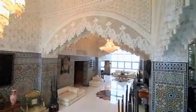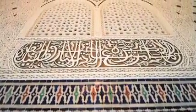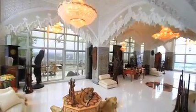Right. How long did you say it took to do this? 2 years, 27 craftsmen. And how much money? $12 million. This might be the most expensive room I've ever stepped foot in. Really? Yes, without a doubt. I've stepped into some rooms, and I've stepped into a lot of spaces.